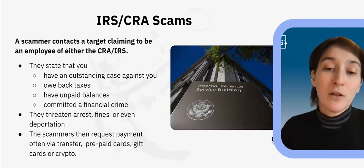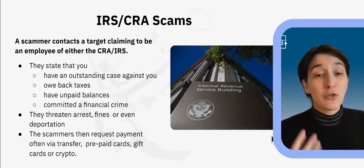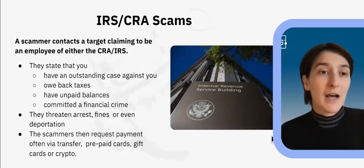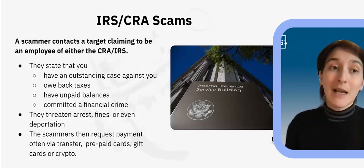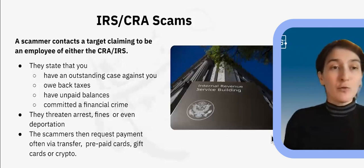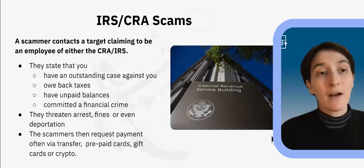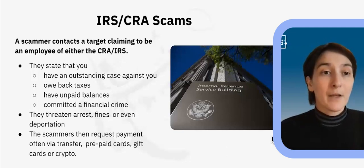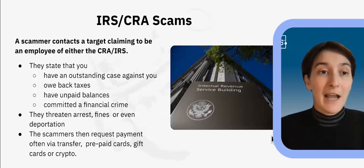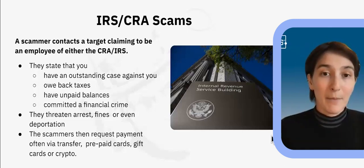And then the scammers will often request payment. And again, like any scam, they're probably going to request it in some strange way: transfer, prepaid cards, gift cards, or crypto, some way that doesn't trace back to them. But this is often how these scams play out. They use things that we already know, right? They're not reinventing the wheel here. They're playing on pre-existing fears, pre-existing systems that we recognize and feel we can trust, and then turn them on their head to create a place of fear, right?